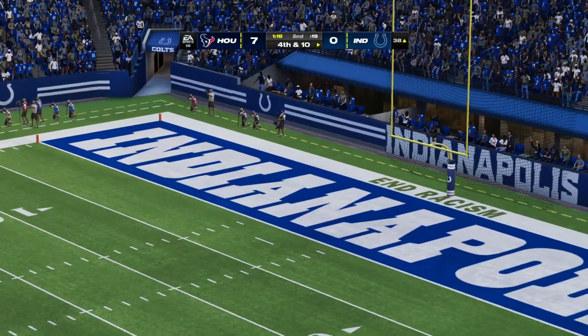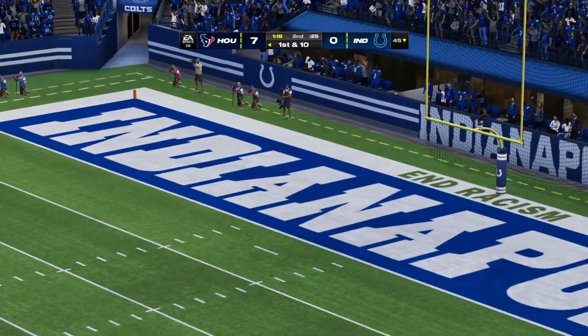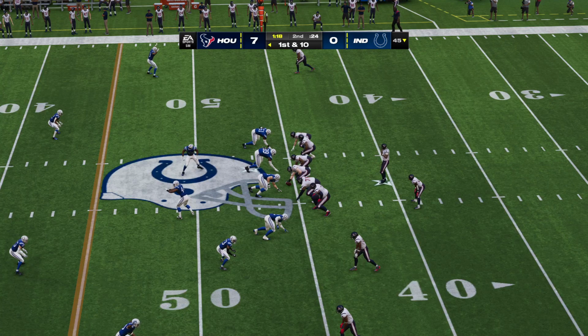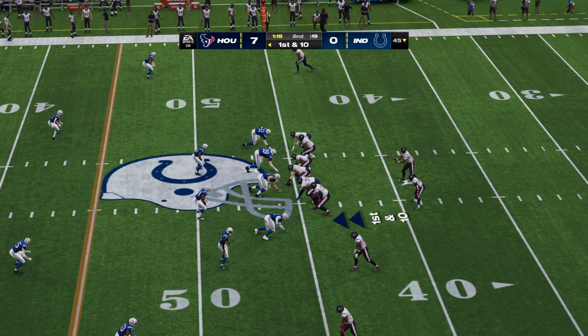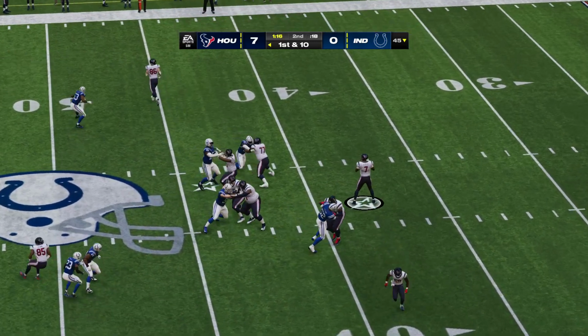And this one is no good. He missed it. And this will stay at a 7-point game. The Texans offense ready to go here for their next drive. And the way their last drive ended, boy, it was frustrating. They had a pretty good drive going.